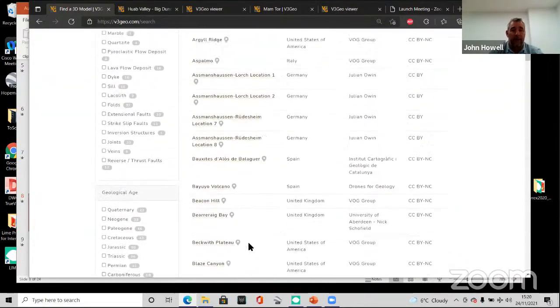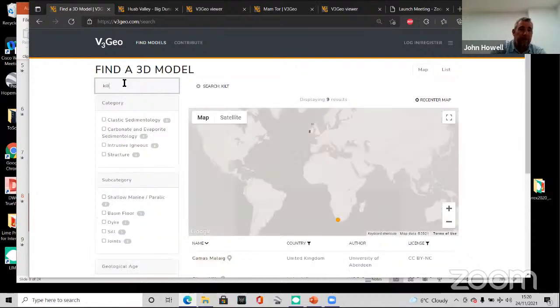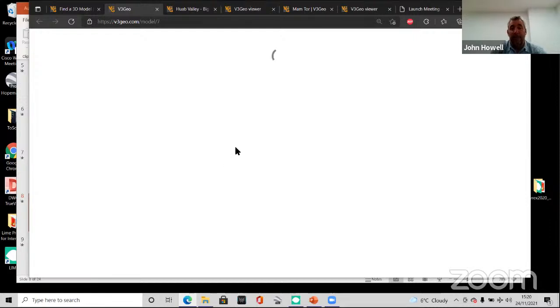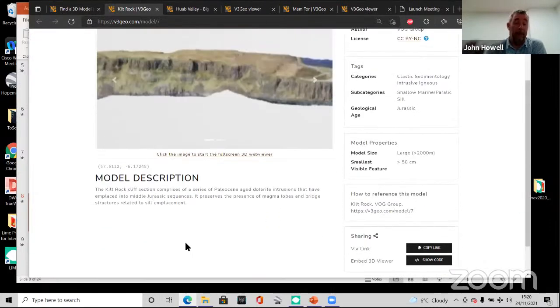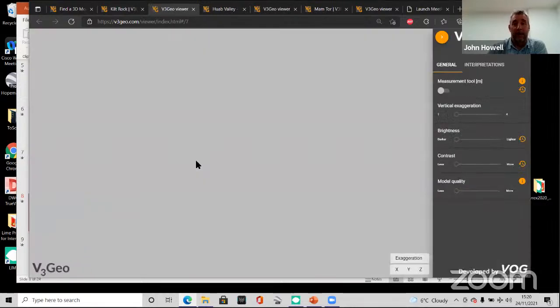You can search on the list. You can search by the name if you know what model you're looking for. There's Kilt Rock up in Skye, and then you just click on there. You launch that. Bit of a description. If you upload a model, you can put links to your papers or whatever there if you want to. And when I click on that, it just launches it live.